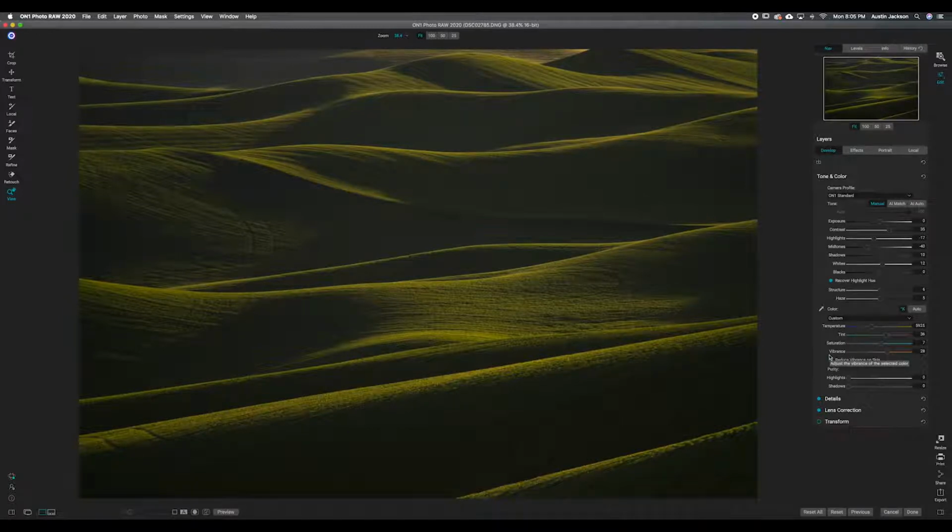And I have heard that for portrait photographers this reduced vibrance on skin works really well. That can help so that people don't look like they just got a spray tan. It'll help make their skin look a little more natural. I personally haven't used it. I don't take many portraits at all, but I've heard that is a good feature if you're interested in portrait photography.